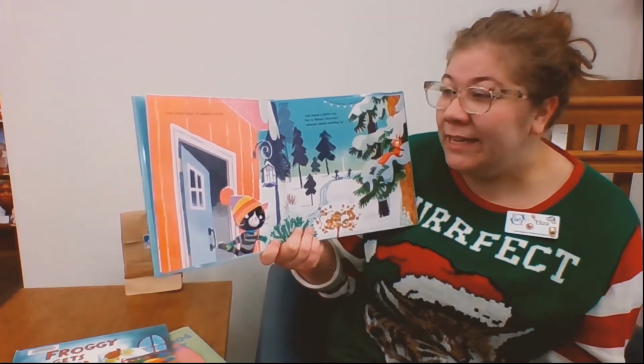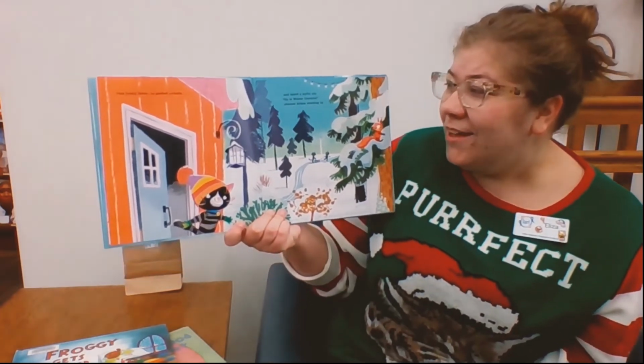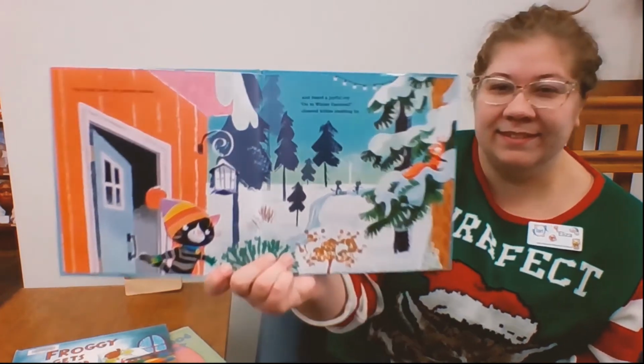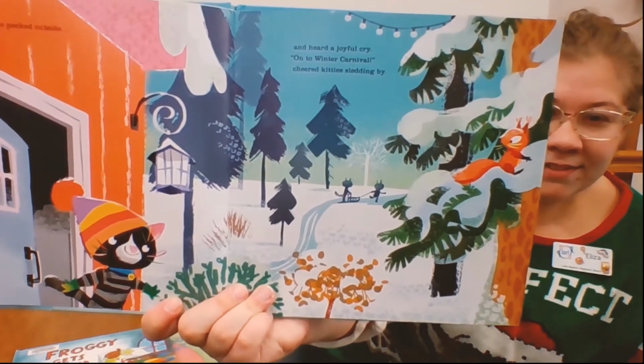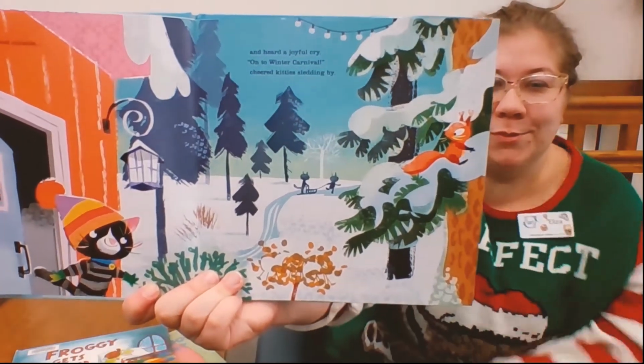One frosty dawn, he peeked outside and heard a joyful cry. "On to the winter carnival," cheered kitties sledding by. He's ready to go outside with his hat on. He has some gloves. He sees some cats. They're pulling something. Oh, and look at the cute little squirrel.